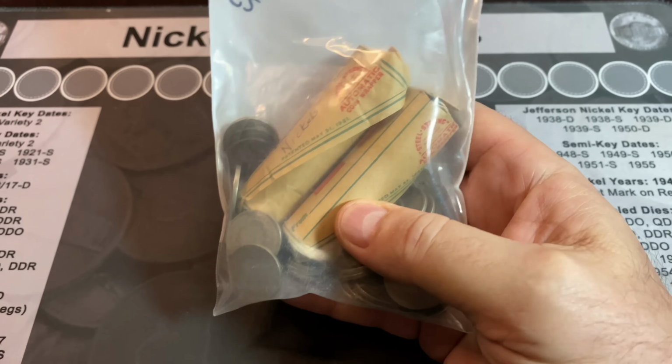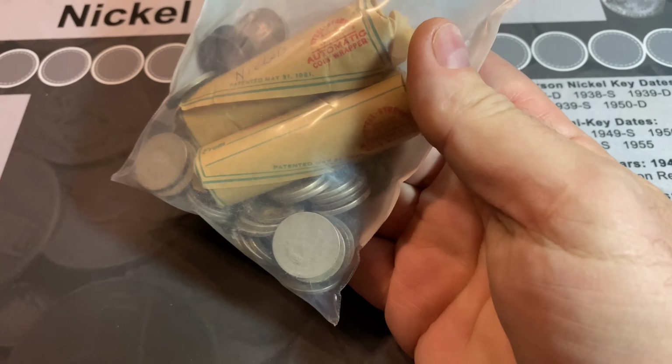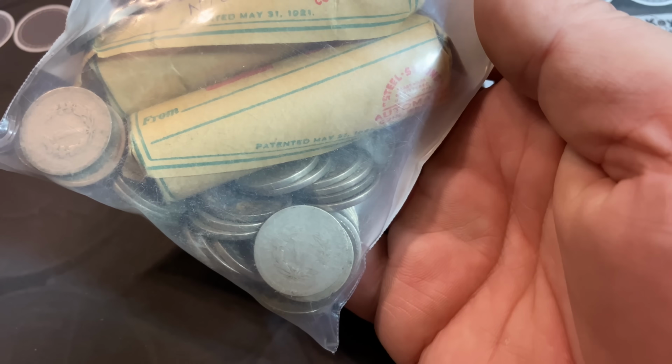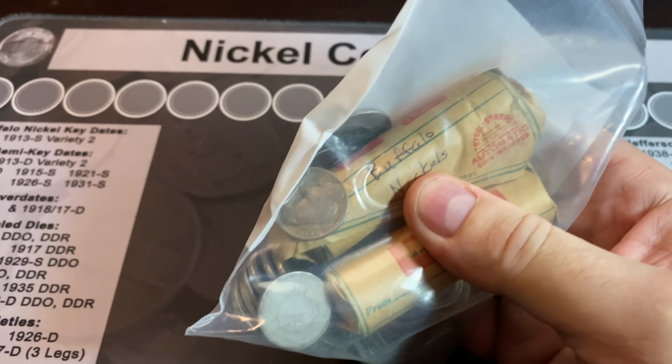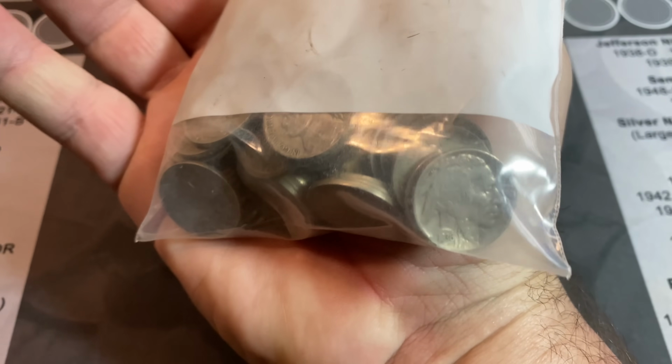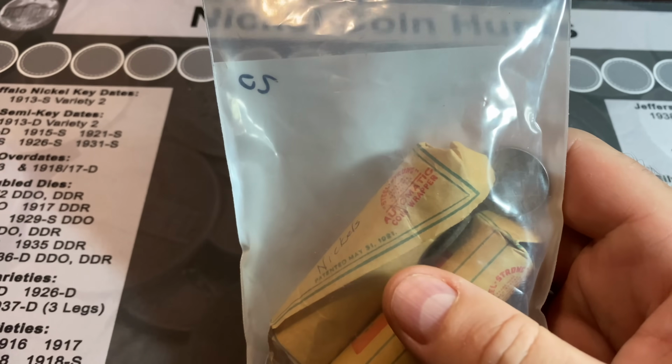Got a couple of rolls of what appears to contain some buffalo nickels, plus some loose nickels, and I did see some Liberty Head V nickels. I also saw some corroded coins, and there's even a few Jefferson nickels that I saw that might be the silver kind. So for 20 bucks, we'll see if it's a good deal.